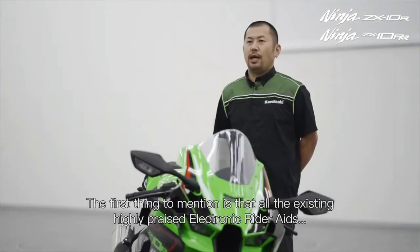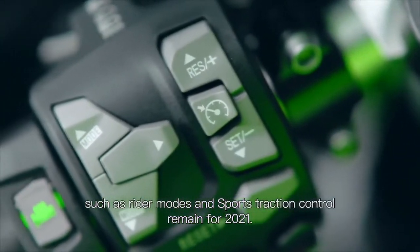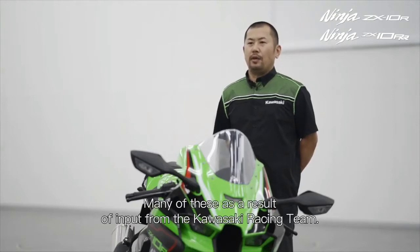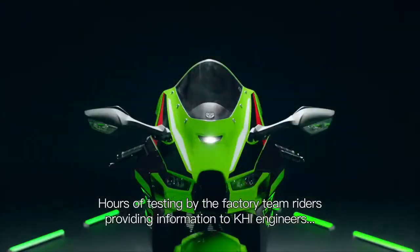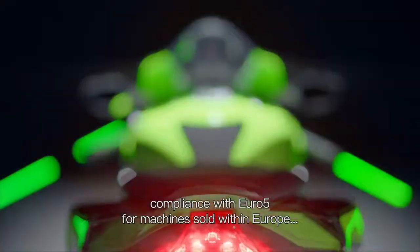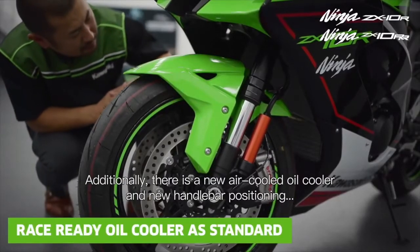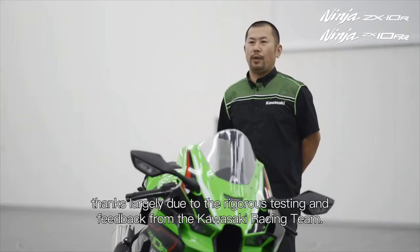The first thing to mention is that all the existing highly praised electronic rider aids, such as rider modes and sports traction control, remain for 2021. Added to this are many new engineering and technical updates, many of these as a result of input from the Kawasaki racing team. Hours of testing by the factory team riders, providing information to KCI engineers, has resulted in a number of innovations for 2021, including a new aerodynamics package, compliance with Euro 5 for machines sold within Europe, and further refinements to the ZX-10RR specification. Additionally, there is a new air-cooled oil cooler and new handlebar positioning, thanks largely to the rigorous testing and feedback from the Kawasaki racing team.